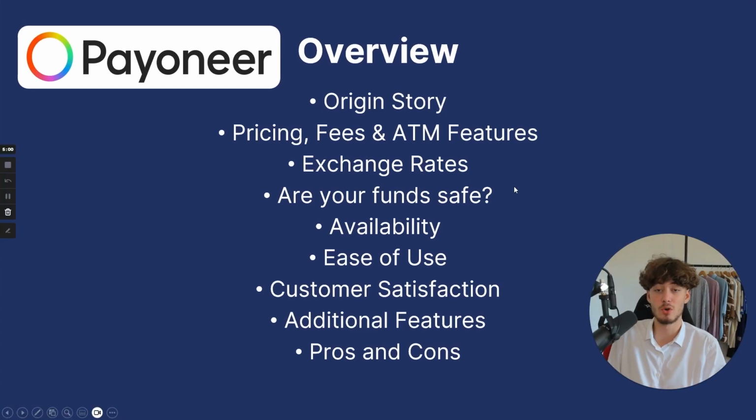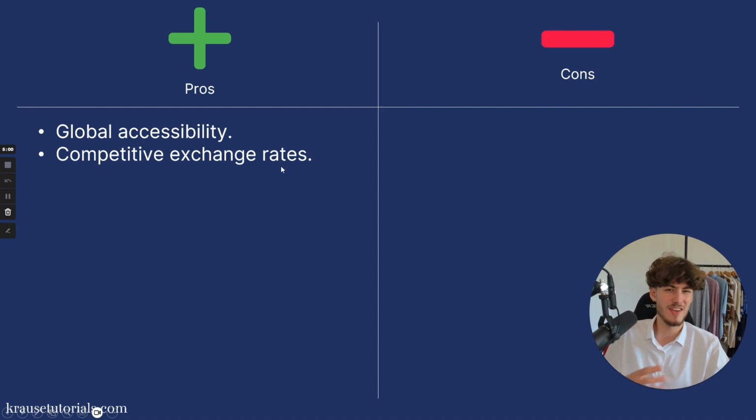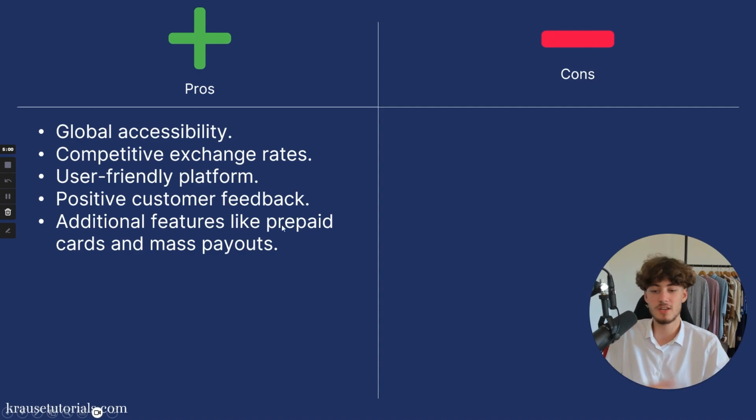Now, let's now get to the pros and cons so that you will actually know if it's worth going for a Payoneer account. Now, as for the pros, this obviously is the global accessibility. Now, I think this is actually pretty good also compared to Wise. Basically, with Payoneer, you can use it anywhere around the world, and also they have pretty competitive exchange rates. Now, I think in some cases they are lower than on Wise. However, for the most cases, it is actually the cheapest one in the market, if I'm not mistaken. Now, the platform is super user friendly, and they also have positive customer feedback. Now, the additional features like prepaid cards and mass payouts are also pretty useful.